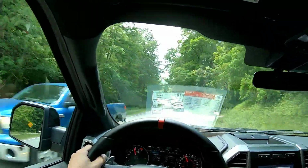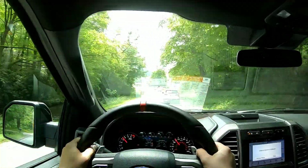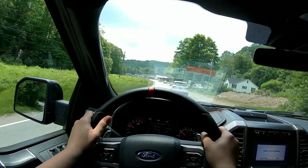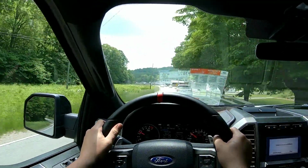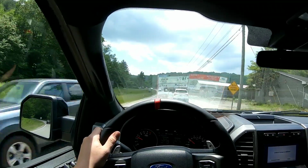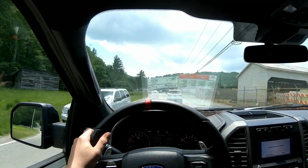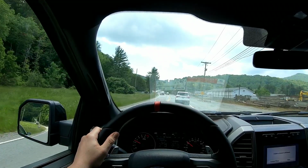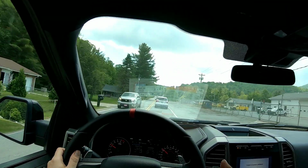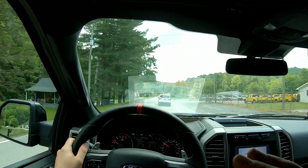Put your foot down and just, oh Lord. Yes, it's quick, guys. It's very quick. I'm not missing the V8 at all. There's a little bit of turbo lag, but it actually just adds to the excitement. It adds to the theater. This thing is an event.